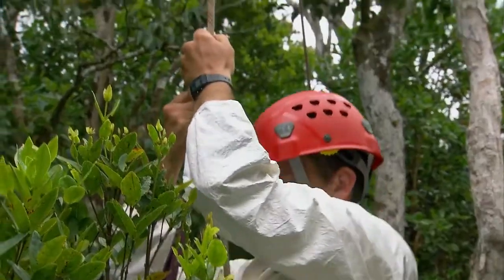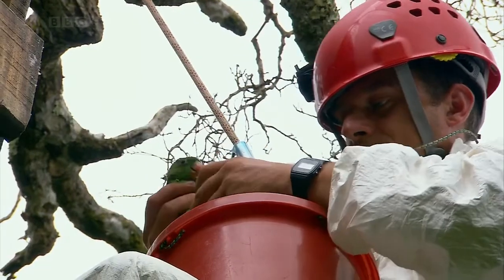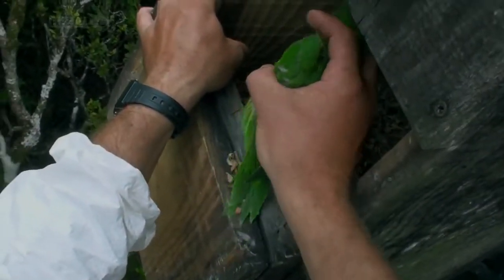Selective breeding based on these tests and information from DNA in the museum specimens could be used to create a more robust population: echo parakeets better equipped to deal with the challenges of life.